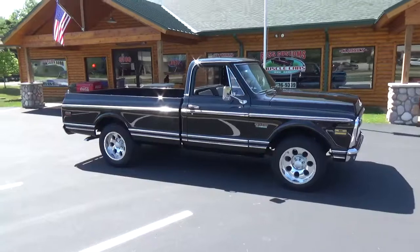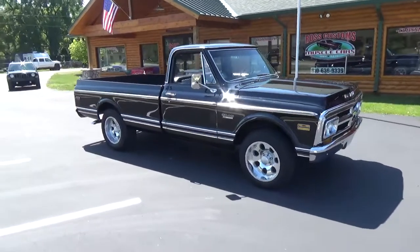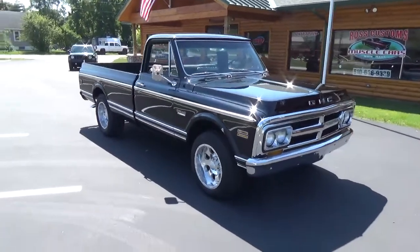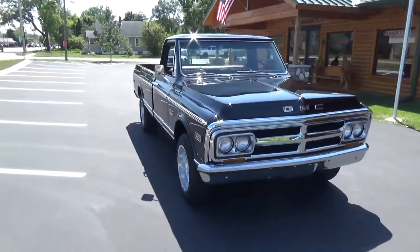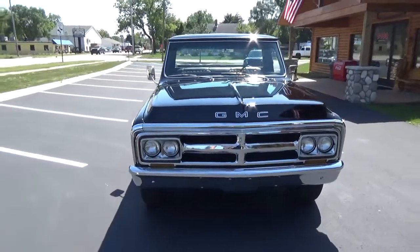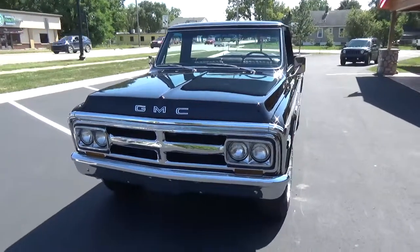Today we're checking out a cool '69 GMC. It's a Canadian built GMC long box. Super cool truck, really clean. Had a complete frame off restoration about 10 years ago. The underside of the truck is just as nice as the top. Very, very nice truck.